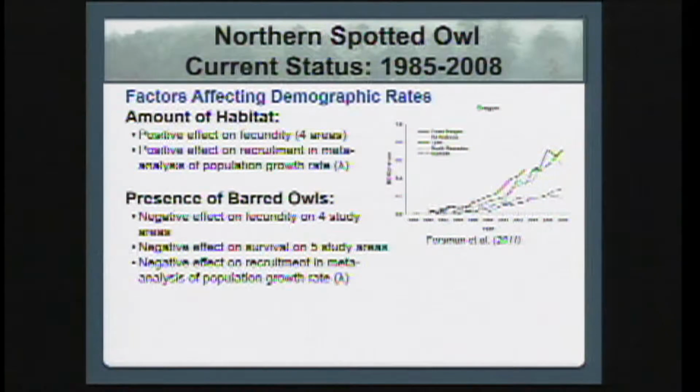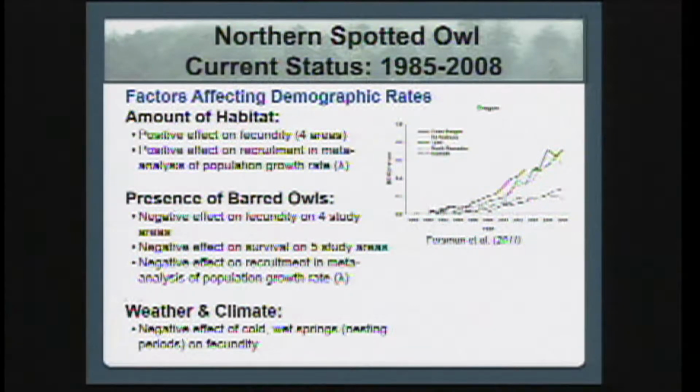So in addition to habitat and barred owls, these studies have also included other factors such as influence of climate on spotted owl population trends. And this 2009 study found that there was a negative effect of cold, wet springs on fecundity of spotted owls. And that's something that's been documented across the range of the spotted owl for at least 20 years.